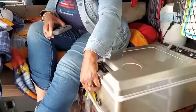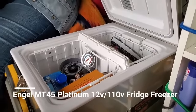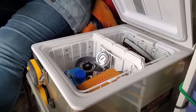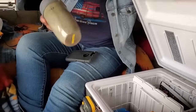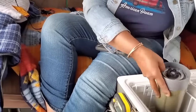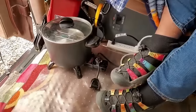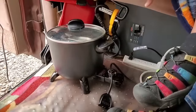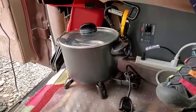You must have quite a bit of solar. I do. I like a fridge going. This is a fridge freezer. Oh, wow. That's an Engel 45 quart. That's nice. And I also like to make smoothies, so I have a big electrical need. I also use an electric cooker. I cook on propane as well, but I use this, and it's about a 1200 watt requirement. And so I use that.